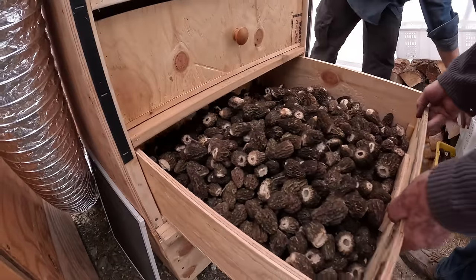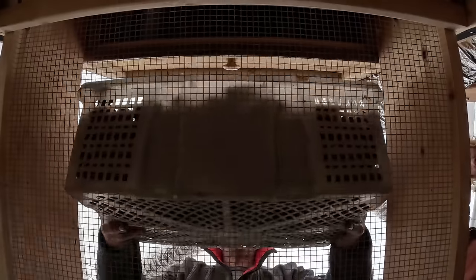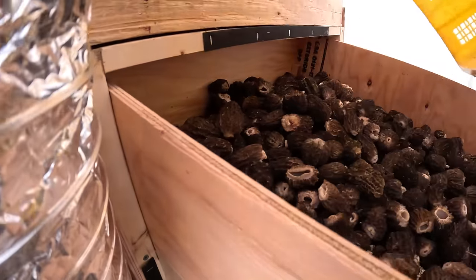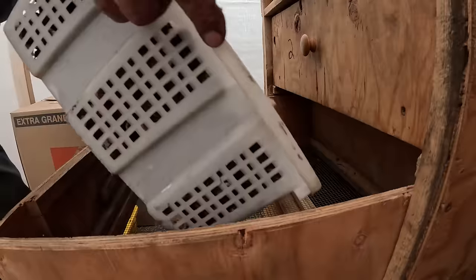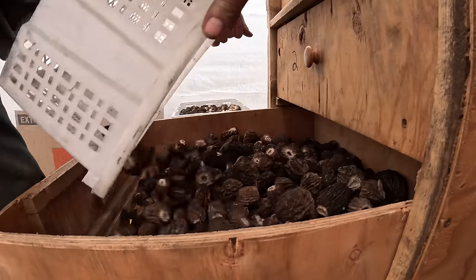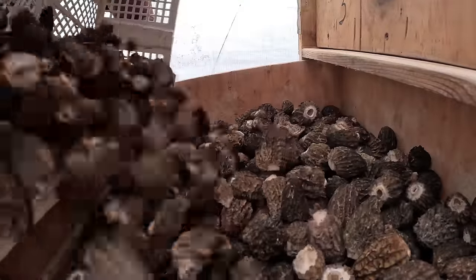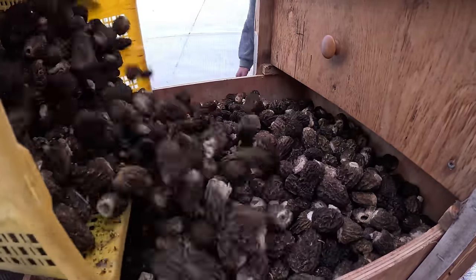There's no. Exactly what I was thinking too. Into dryer number two. How many baskets left? Two more.